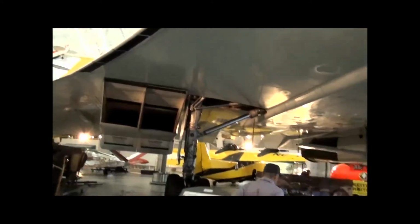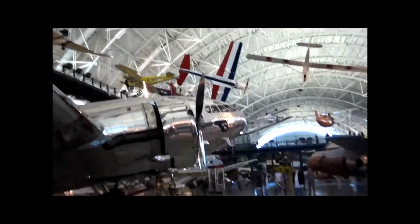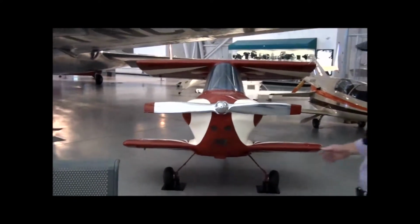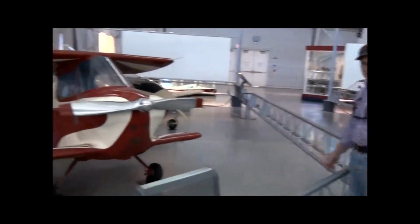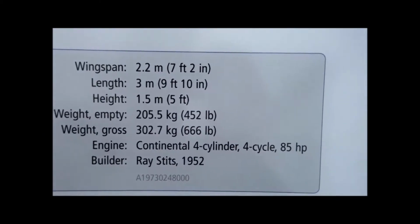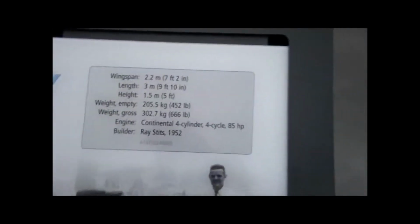There's the Concorde. Underneath the Concorde. Lots of cool airplanes in here. You're looking at the world's smallest. Hey Fred, stand right there so I can get a perspective of how small this airplane is. Look at Fred, how big it is. Look how little that airplane is. You can almost stick your arms out to it. It's only 10 feet long, 7 foot wingspan, 85 horse. It doesn't say anything about the takeoff speed, I'll bet.